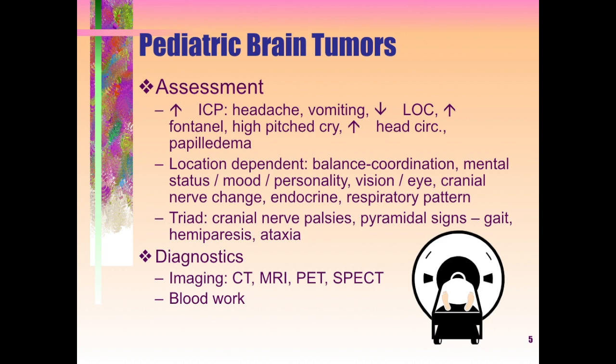Other signs and symptoms are going to depend on where they are. So the coordination will be the cerebellum. Mental status, mood, personality, that's going to be more of your frontal lobe. And then we can have the vision affected. The cranial nerve changes, so they're going to have one side of the face that may not be moving because it's impacting the cranial nerves. And it can also affect endocrine function and respiratory pattern, especially if the brainstem is involved.